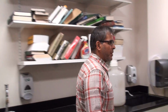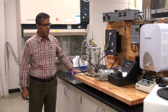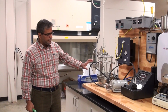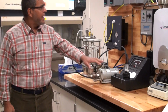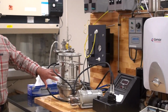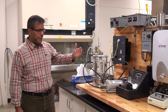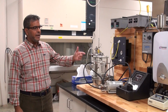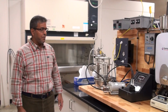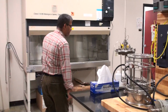Our fifth experiment involves fermentation. This is a house-built system by Dave. This is a bioreactor, and this is a turbidimeter, and this is the heat exchanger. The students simply grow yeast, and they monitor the growth over the course of a couple of days. They collect the data and model the microbial growth, and they report on that. And that's all for our fifth experiment.